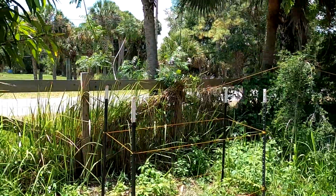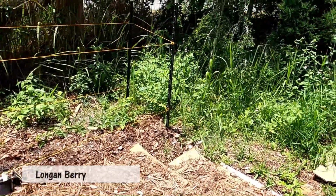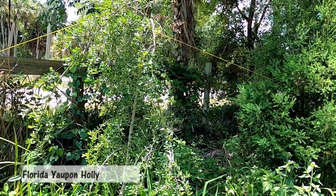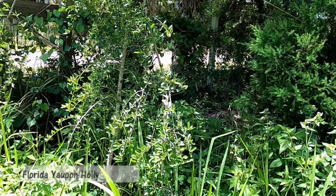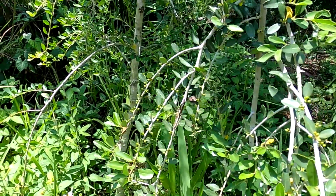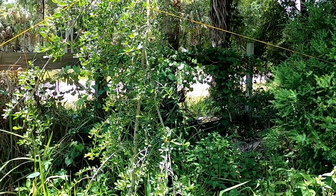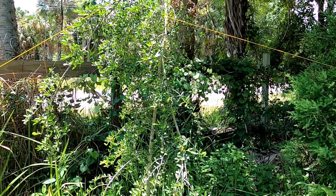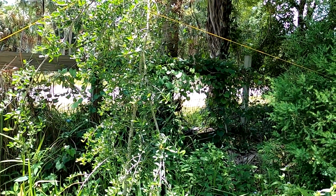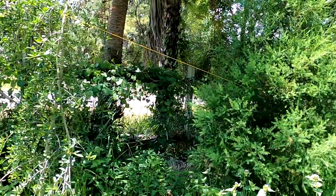So anyhow, go ahead and tell us what we're seeing. Okay, we have the ice cream mango here. Here we have Longan Berry. Over here we have the Florida Yaupon holly. This is a weeping Yaupon holly. It drapes down and you can see it's starting to get berries. This is a female. There are females and males in this version. It is used as a tea, and it has caffeine, but it has no tannins, so it's very gentle on your stomach. It's actually fairly native to Central Brevard. Cool. Need one of those.